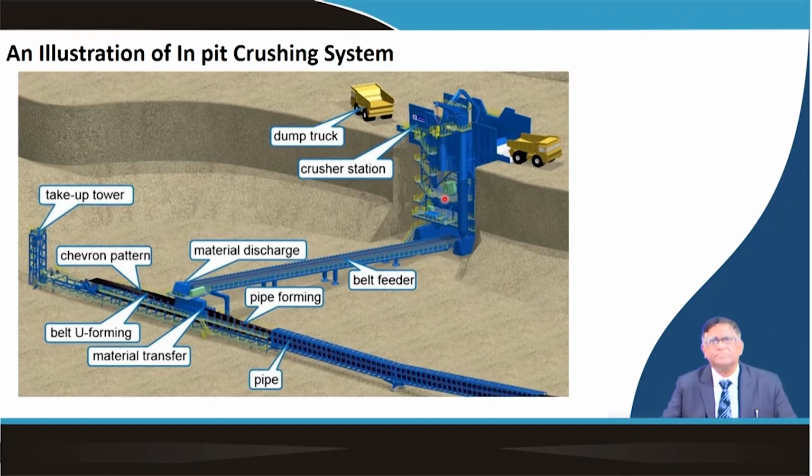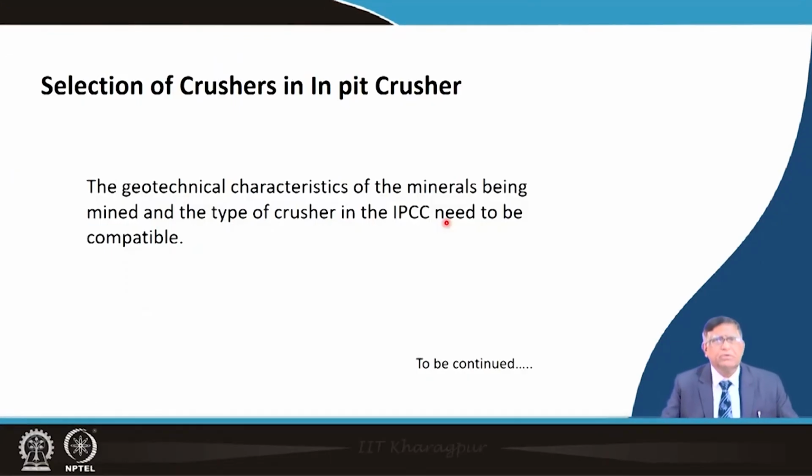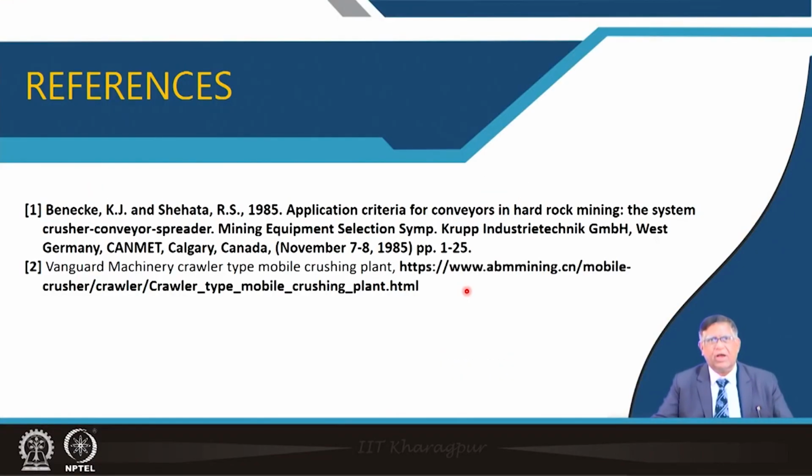Now, you will have to select the crusher and the in-pit crusher. So, we will be coming and discussing those things in our next class. I hope you have understood the importance of in-pit crushing system and how it will work.